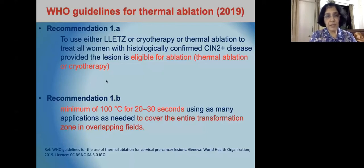The second recommendation is to use about 100 degree centigrade temperature for 20 to 30 seconds, and we can give as many applications as required to cover the entire transformation zone. So treatment of the entire transformation zone is important, even though we are using ablative treatment or the excisional treatment.